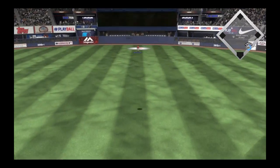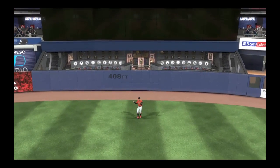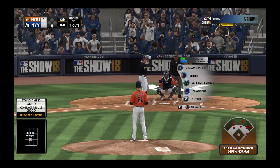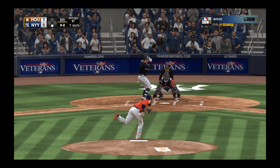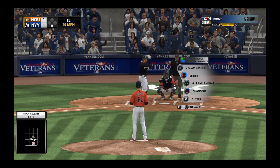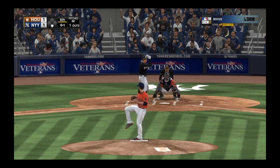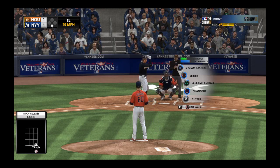High fly ball out to straightaway center. On the move is Springer. Makes the play, 1 away. The left-handed power bat of Greg Bird digs in now. He was sat down on strikes in his last at-bat. In there at the knees, strike 1. And low, it's a ball and a strike.